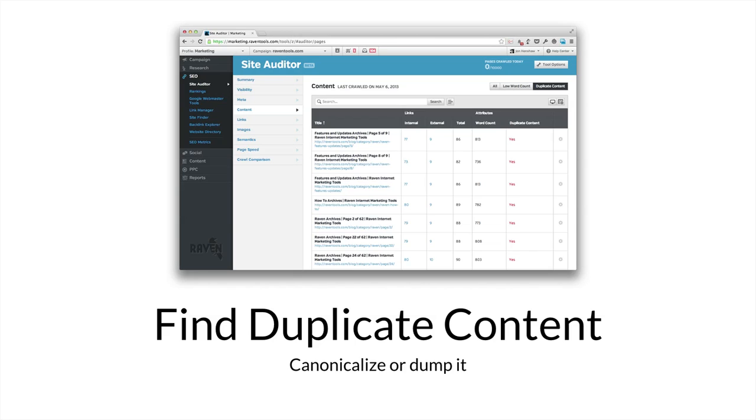So what I do is I like to go into Raven and use our site auditor, and after it crawls the site, it does a pretty good job of finding that content, and then you can use that to help clean up your site.